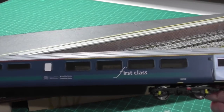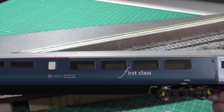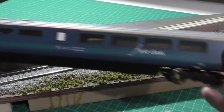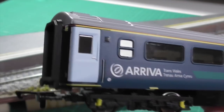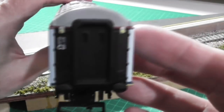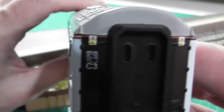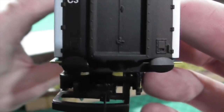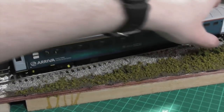Unlike some 43 DVTs or high-speed trains, there's only half a coach which is first class on this section. And there's the running number, 10259. Again, good bogie detail. All the buffers are there. There's no sprung doors on these. And the end panels are good, with even the hazard markings on top. So all in all, I am well happy.